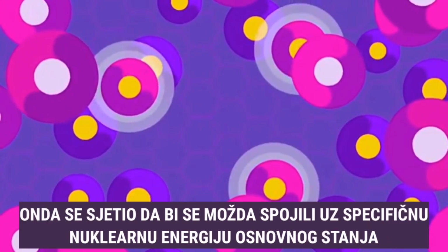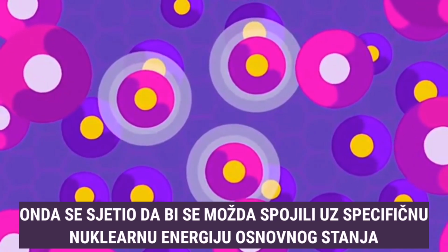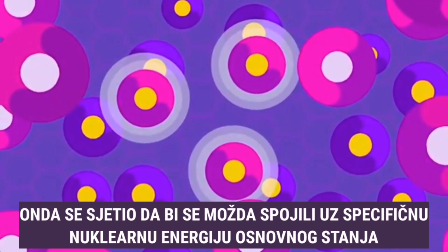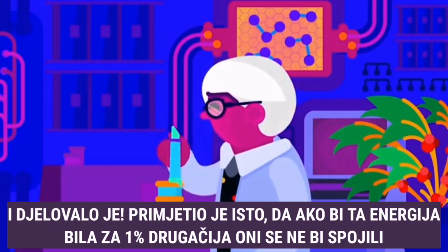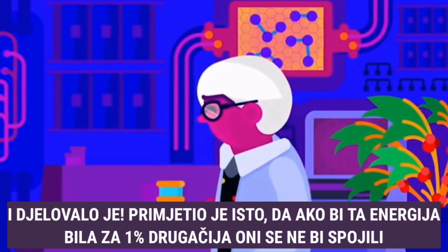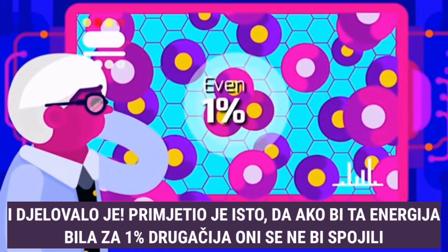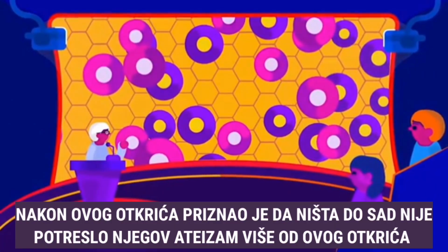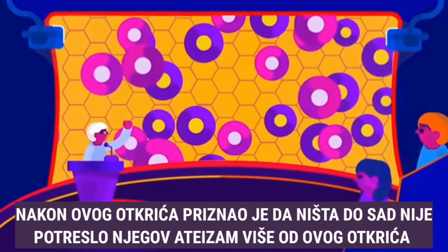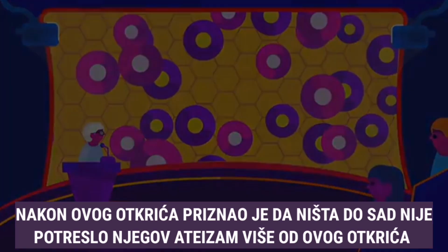So then it occurred to him that maybe these 3 heliums will come together at a specific nuclear ground state energy. And it worked. And he noticed that if it was different by even 1%, the heliums would not come together. After discovering this, Hoyle later confessed that nothing had shaken his atheism more than this very discovery.